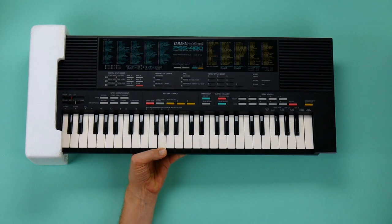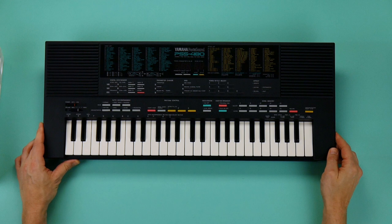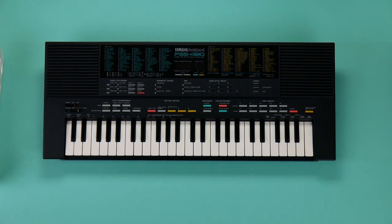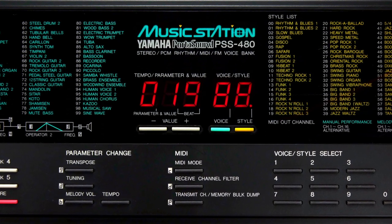A friend of mine lent it to me back in the early 90s. Of course, not exactly this model. I bought this one a few years ago. It's one of the earlier models. Later, Yamaha added Music Station to the labeling, cause that's what it is.